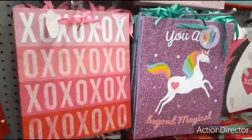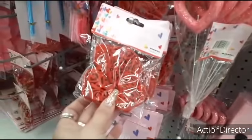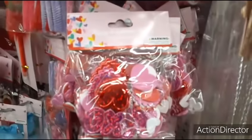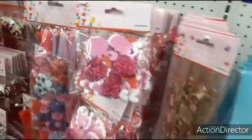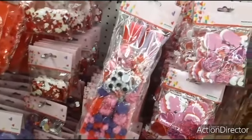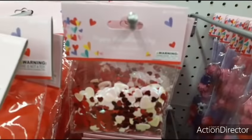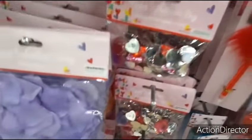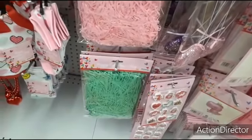Very glittery unicorn and XOXO. Here we have felt hearts. Table scatter or stickers. Look at all the stickers. Those are cool stickers. DIY craft for 99 cents. That's pretty cool. This is foil confetti scatter. They have it in the bigger, the rhinestone heart crafts. Shredded pink and teal for gifts.